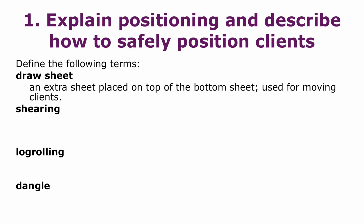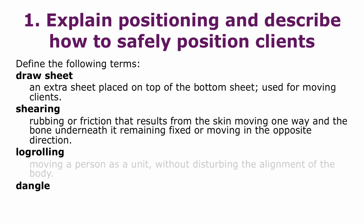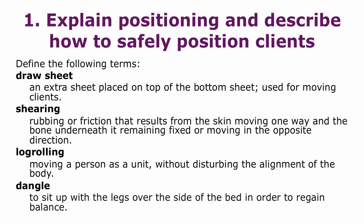Now we're going to be talking about a lot of different definitions here, and the reason for that is we're going to be using all these definitions when we are doing the step-by-step positioning and transfer directions for you. Shearing is a term where rubbing or friction results from the skin moving one way and the bone underneath it remaining fixed or moving the opposite direction. Log rolling is a term for moving a person as a unit without disturbing the alignment of the body. Dangle is to sit up with the legs over the side of the bed in order to regain their balance.